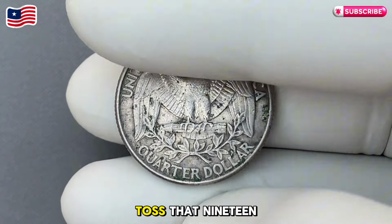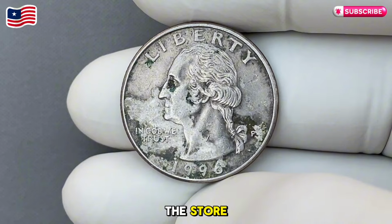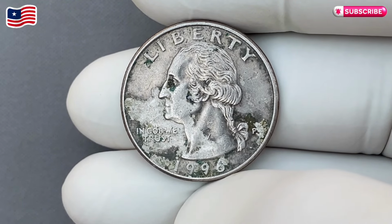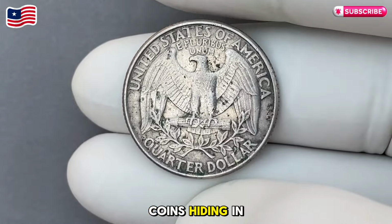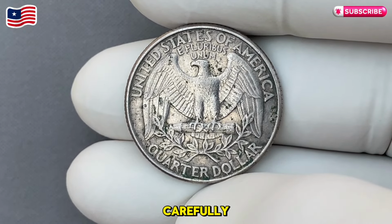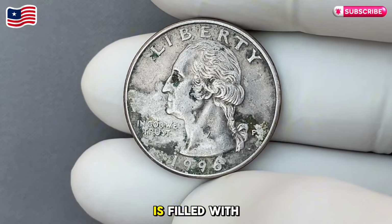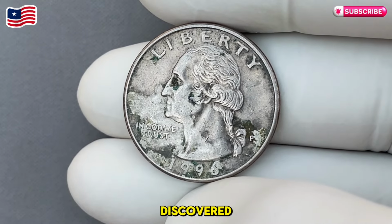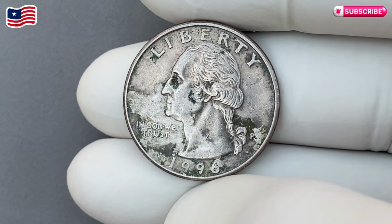So, before you toss that 1996 quarter into your change jar or hand it off at the store, take a good look at it. You never know if you've got one of these rare, highly valuable coins hiding in your pocket. As always, make sure to inspect your coins carefully, especially if you're a collector. The world of numismatics is filled with hidden gems waiting to be discovered, and sometimes those gems can be found in the most unexpected places.